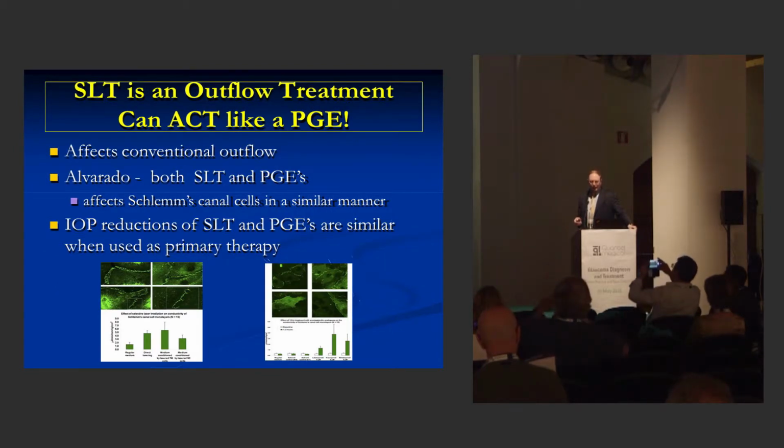So I'd like you to think about SLT really as an outflow drug. It's like an outflow treatment, and it does act much like a prostaglandin. It does affect conventional outflow. Dr. Alvarado, who I just found out recently passed away, did some of the pioneering work in this, and showed that SLT and the prostaglandins act on Schlemm's canal cells in a similar manner, and that IOP reductions with SLT and prostaglandins are really similar.